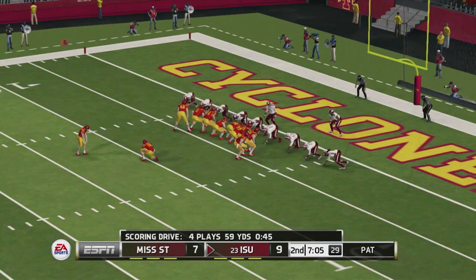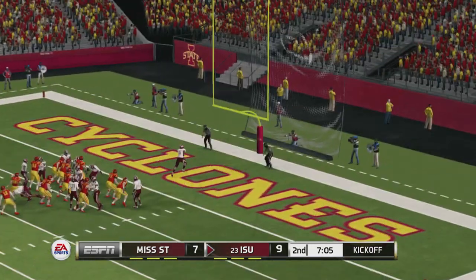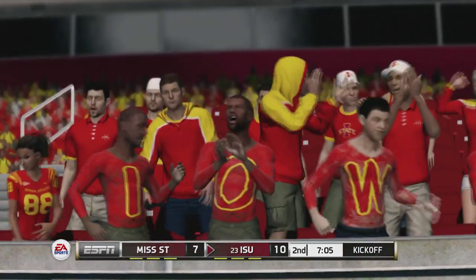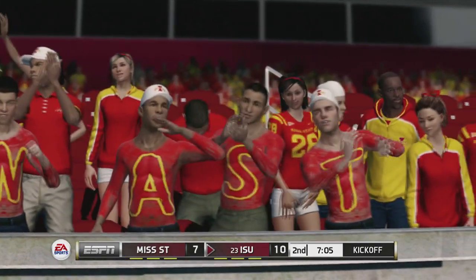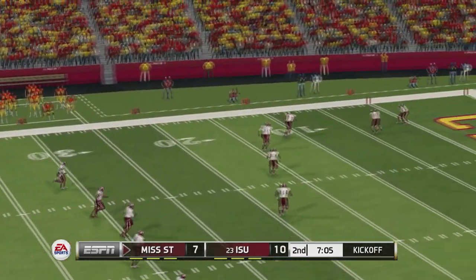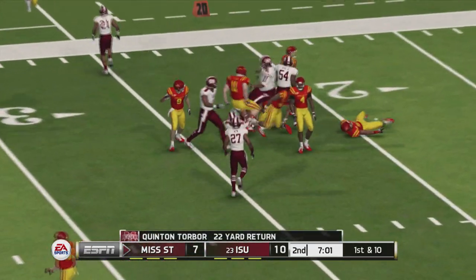So the kicker will line up here and try to give his team a three-point lead with this extra point. And he tacks on the extra point. A four-play, 61-yard drive, and they put up 7 points. So our score, 10-7. Looks like they're ready for the kick. He'll return it from the one. He gets out to about the 22-yard line.